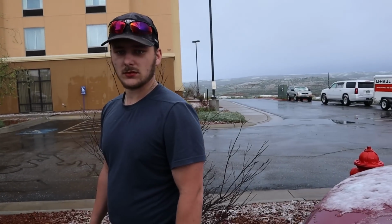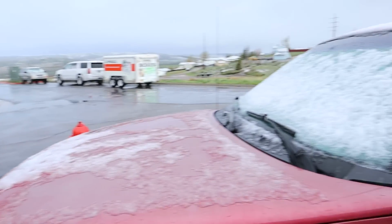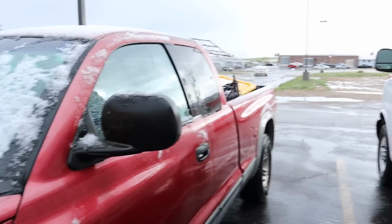Wyoming? Yeah. At the end of May. Because why not? Right? All right, so we finally made it to Nebraska. You're gonna have to excuse the weird lighting. Apparently hotels just don't like to provide lighting.